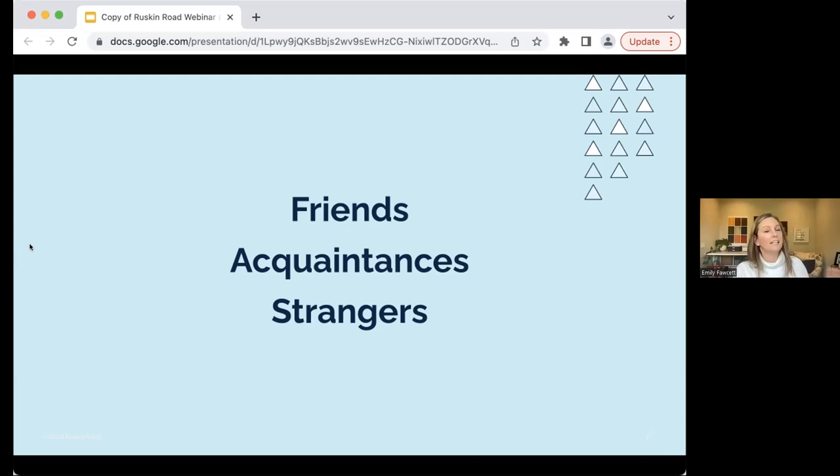The friends pile gets to go back inside the closet. You'll now have a lot more space in the closet. You'll be surrounded by your favorite things. Energy will start to move in that space. And then you have the acquaintances pile. This is probably going to be the biggest pile. It generally is. So you look at them again and say, okay, you make that decision. Is this acquaintance a friend or a stranger? You make those decisions.